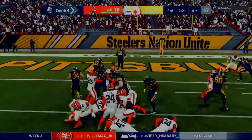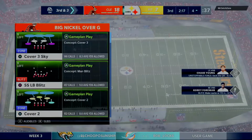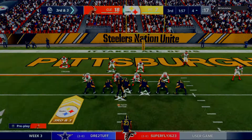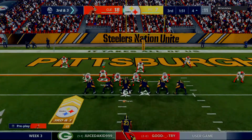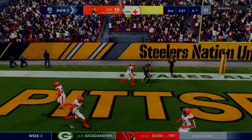Now a handoff here to his running back. And a nice job to break free of 1 tackle, but it slowed his momentum somewhat, and he's taken down right after. A minimal gain there on the 8th play of the drive. 3rd and short, they'll try and pick it up through the air.